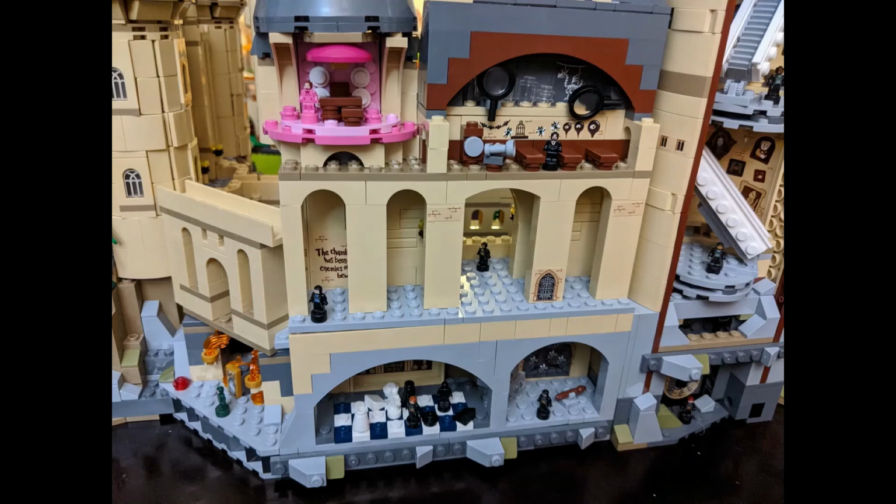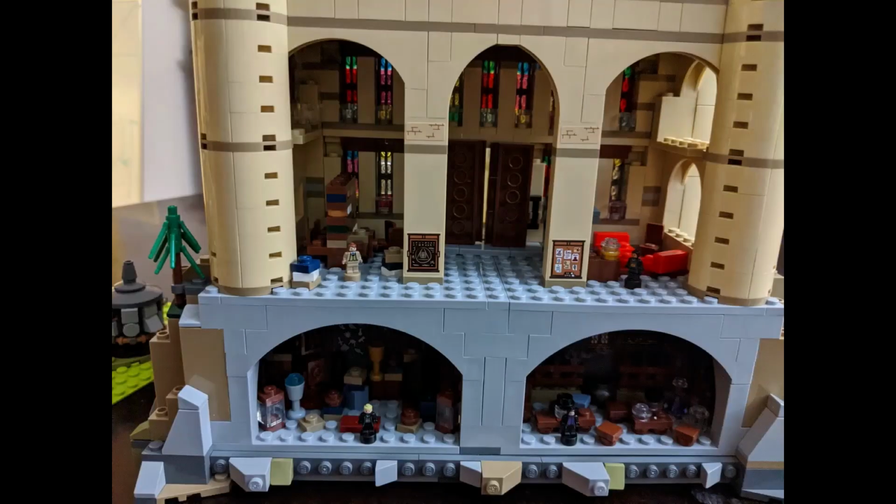13, this big hallway. 14, that hallway back there. 15, the room with the chest. 16, the Room of the Winged Keys. 17, the Mirror of Erised. 18, Potions. 19, the Room of Requirement Junk Room. 20, the Library. 21, the Gryffindor Common Room.